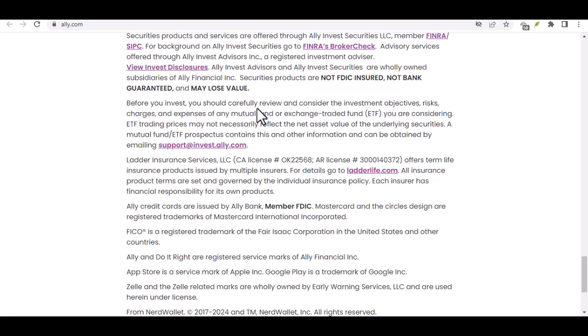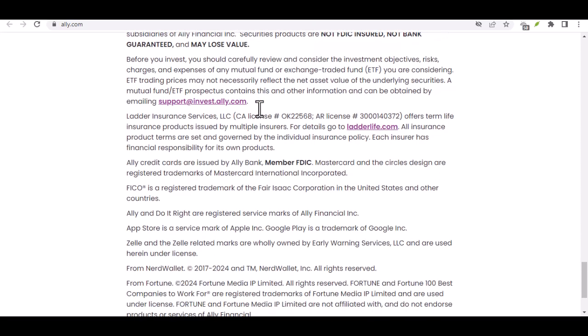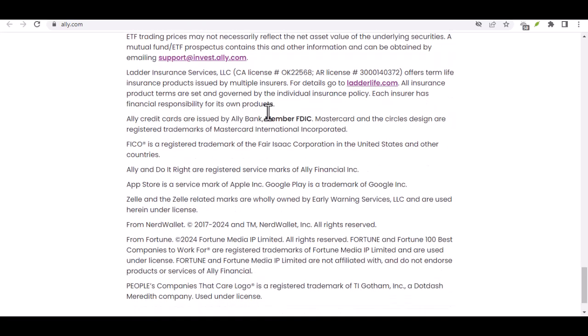However, there's a small catch. If the recipient's bank isn't set up for instant transfers, or if the transfer is initiated after Ally Bank's daily cutoff time, which can vary but is usually around evening hours, things might slow down a bit. In these scenarios, the recipient might see the money in their account within 1 to 3 business days.